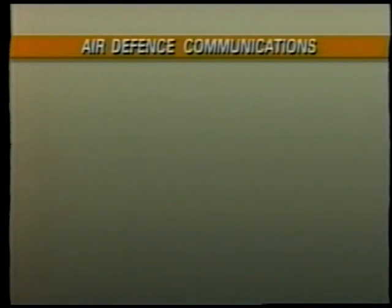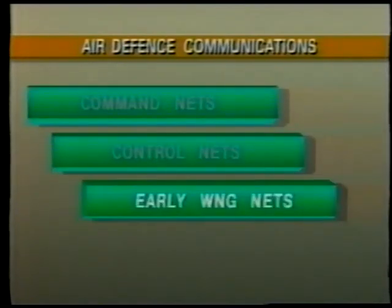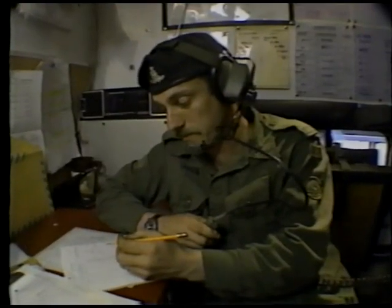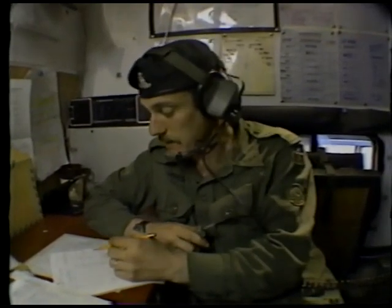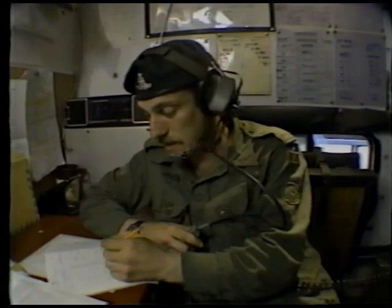Air defense communications involve command, control, early warning, and administrative nets and links. Command nets are used for issuing orders, monitoring deployment, and for the passage of reports and returns. Control nets provide for the effective employment of weapons and the application of fire.